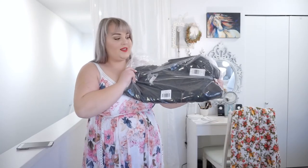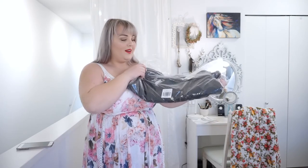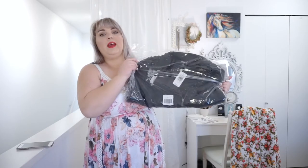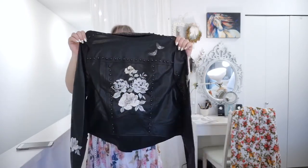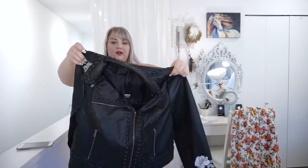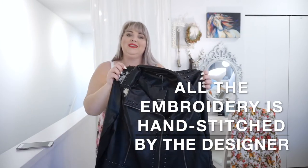Okay, the last one to try on, the jacket. Super excited to open this. It's got studs on it. This was the most expensive item out of it all, so I'm really hoping that it fits. So this is the back and the front. Oh, I just love this floral detail. It's even got some bumblebees in the back.